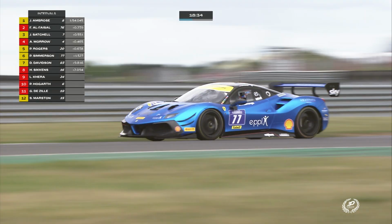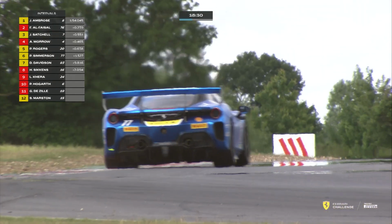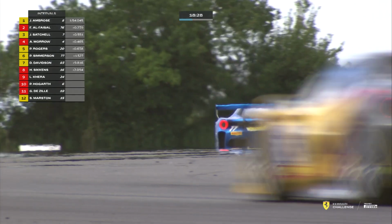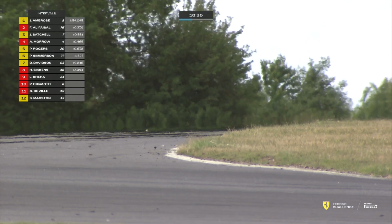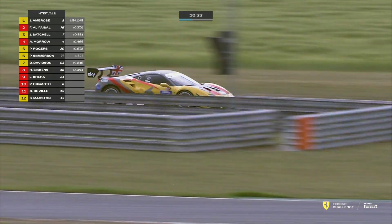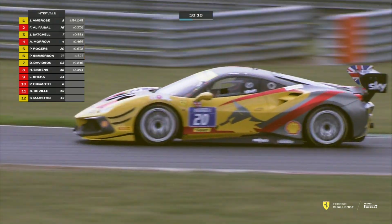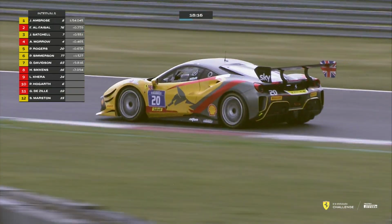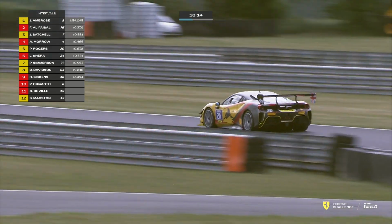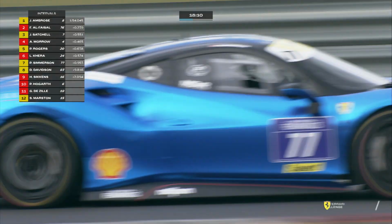Nicely done, thanks, Kieran. I just noticed while you were talking through Ambrose's lap there, you talked about mind games earlier on. Ambrose has gone fastest with a 1:54.0, but on his rear wing it says keep 200 metres back. So I wonder how effective that will be during the race. We'll wait to see, but there are a few little tidbits like that across the Ferrari Challenge UK drivers. So Ambrose doing his bit there to chime in.